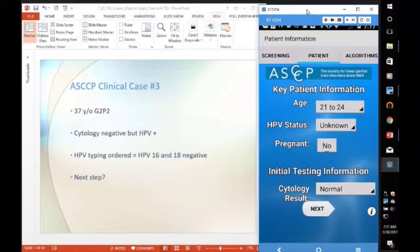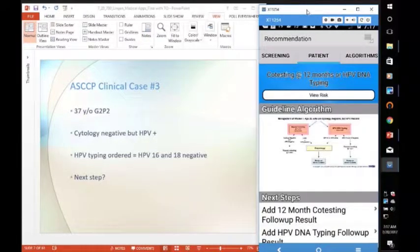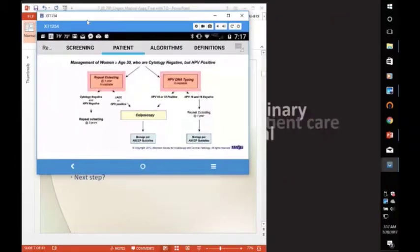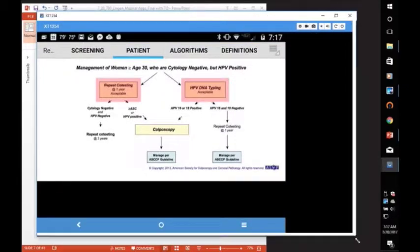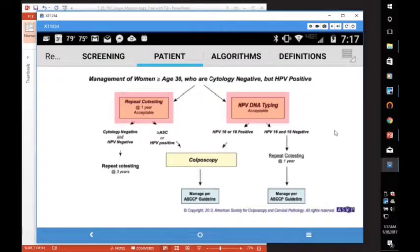So for this patient, we've got a 37-year-old who is HPV positive. So in this case, we went ahead and did order typing, and it came back positive for high-risk HPV. So she would then go to colposcopy, and further management would be depending on what her pathology returned.